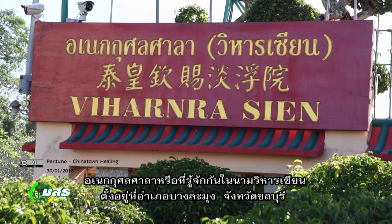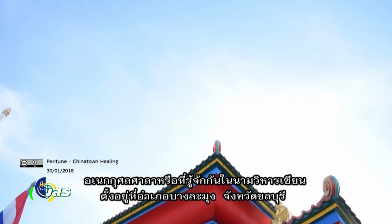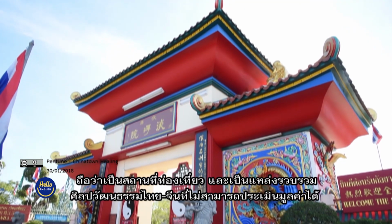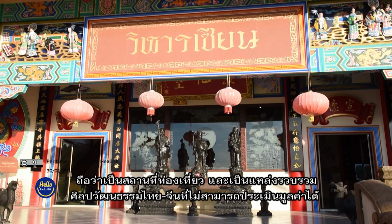Anek Kusala Sala, also known as Vihan Sian, is located in Banglamung District, Chonburi Province. It is a tourist attraction and houses a collection of invaluable Thai-Chinese art.